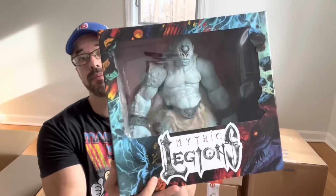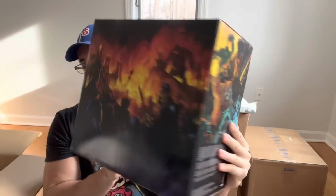Well, that's one down. Gonna have to get a custom head for this guy. So, I have a custom head for Brontis. I picked up two of these. Man, this is freaking amazing. So, we've got two Ice Trolls and two Brontis figures. This is amazing. So very happy with these.